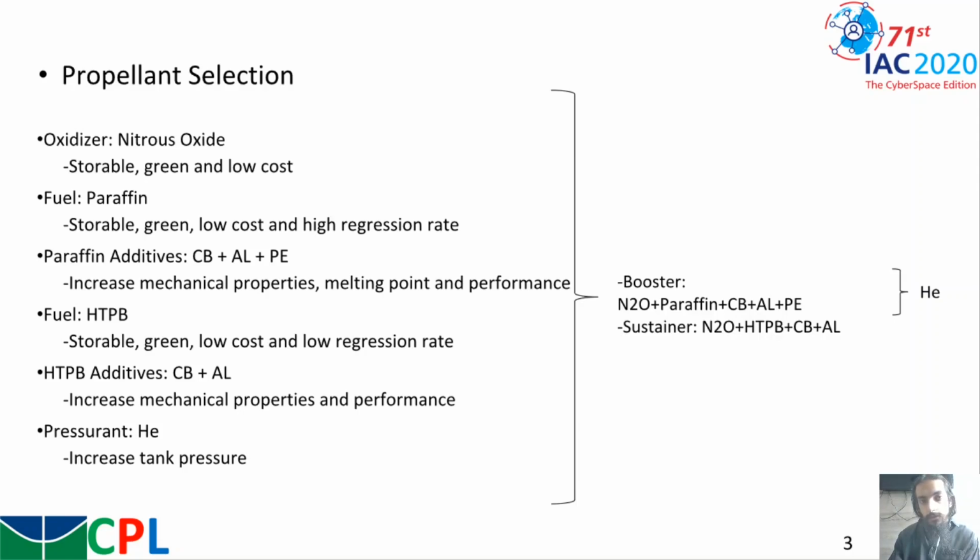For the sustainer phase fuel, HTPB was selected, since it is storable, it has relatively low cost, and it has a low regression rate compared to the paraffin. Some additives were added as well to the HTPB, such as carbon black and aluminum, to increase mechanical properties and performance. Finally, a pressurant was selected to increase tank pressure.